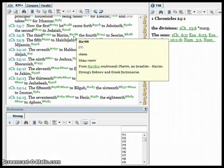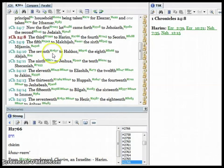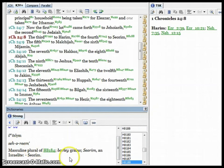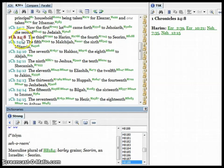Harim, snub-nosed. Then we can look up the word and see a little bit more in detail: to seclude, to be blunt as to the nose, make a curse, consecrate, destroy, devote, forfeit, have a flat nose, utterly slay, make away. We have a lot deeper meaning behind some of these words. When we get to Seorim, barley grains. It says the meaning, the plant in the masculine form, meaning the grain, the sense of roughness, barley. This is where the third goes into the fourth, where that interesting hole is in the rock.